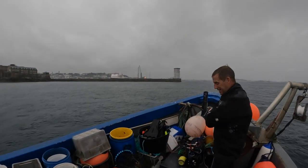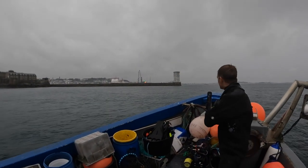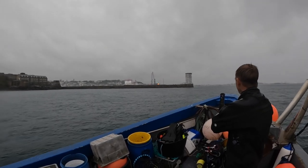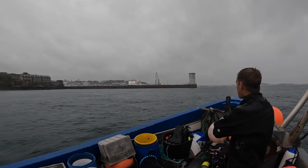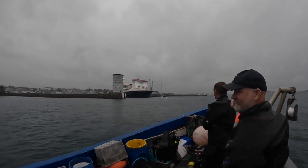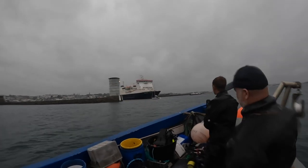So the Commodore Clipper, which is in harbour, we never really hear it do its horn. And it's done its horn, one long blast. So you can see the lights are red. We're wondering what's going on. We've got a feeling a yacht was in its way. Looks like it. Look how close it is.